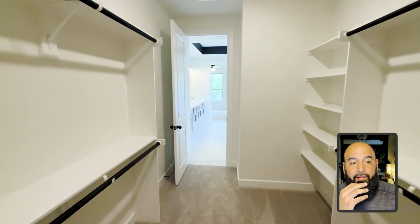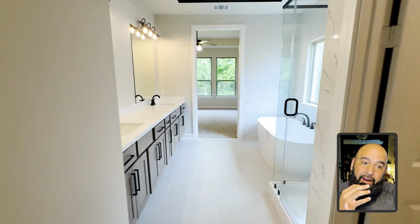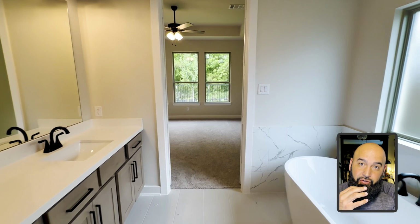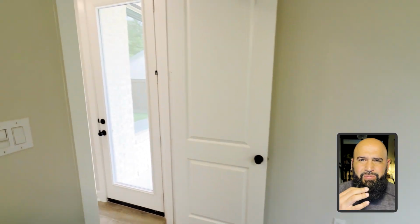And then one look going back this way, so you can see how big this is. You have the shelves, 2 rods on the left. On the right hand side, you have the 2 rods plus the additional shoe shelving, or pants, shirts, whatever you want to use those shelves for. I think most people use them for shoes.